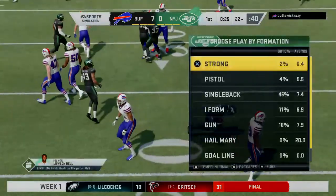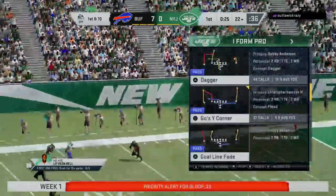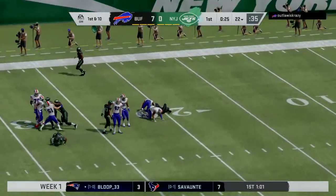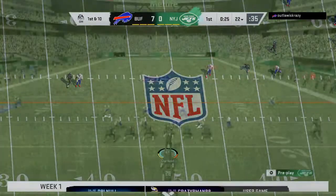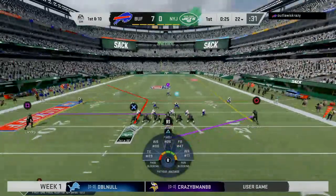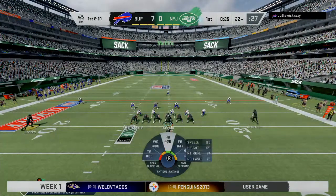That'll go as a punt of 42, 7 on the return. And the Jets will take over 1st and 10. The New York offense taking over for their next possession. And the last drive, their first drive, 3 and out. What changes here, if anything?